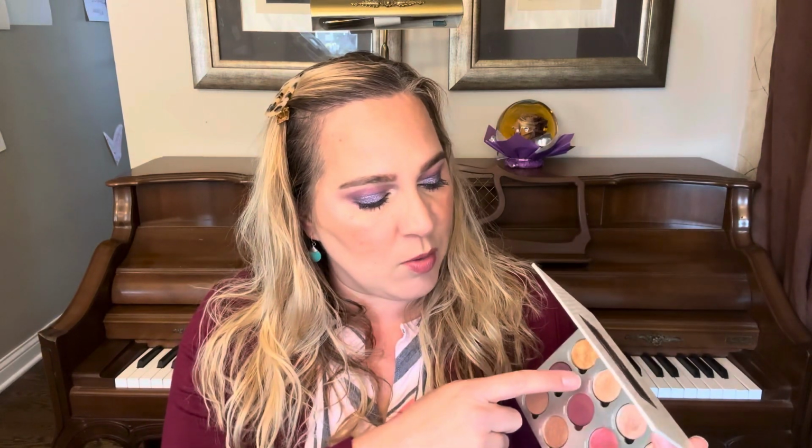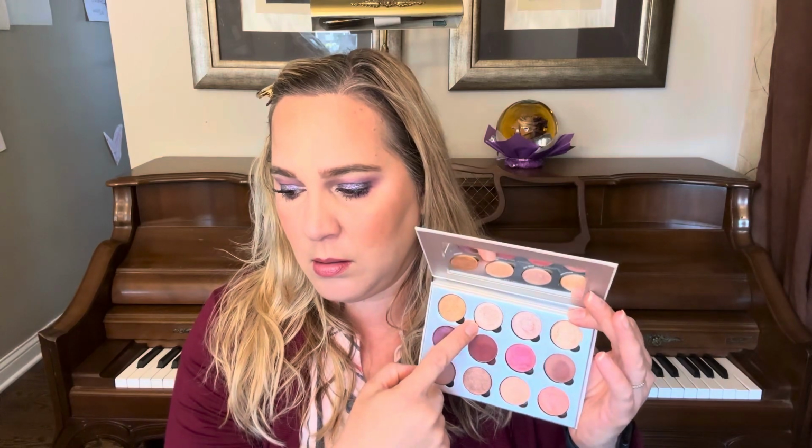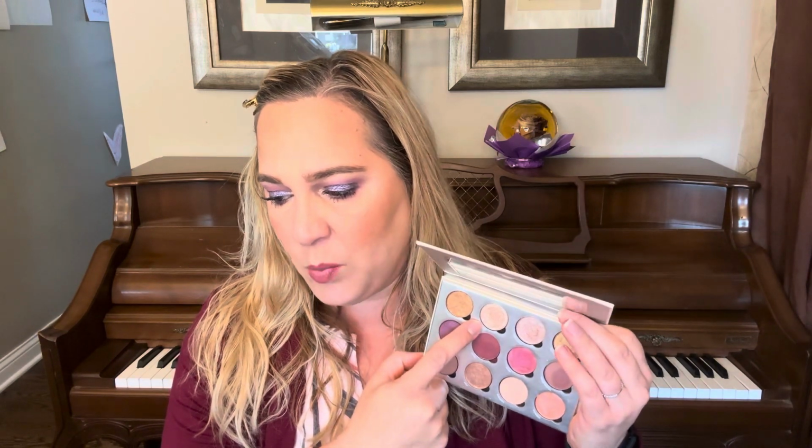I also used my Pure Visionary palette one time. I used several shades for a look. I used Dreamer, which is the shade I'm pretty sure I'm gonna try to hit pan on. Actually, I might have used this palette twice, but I did not use any one shadow more than once.